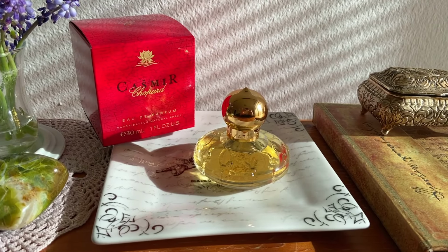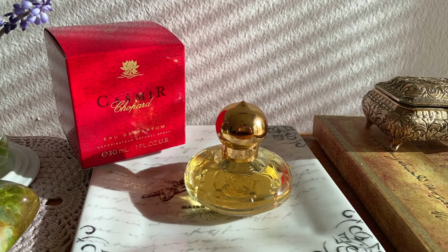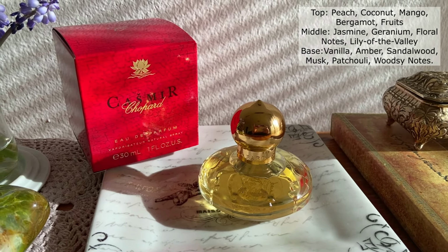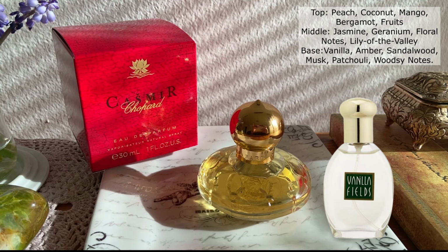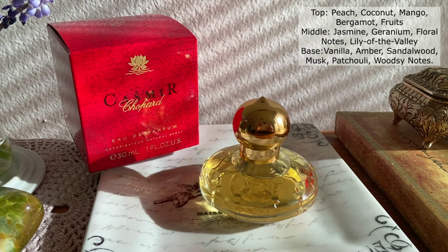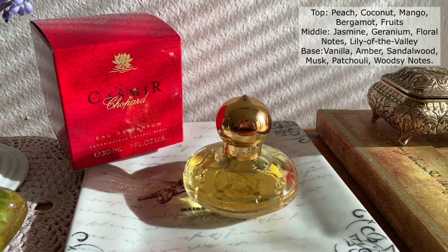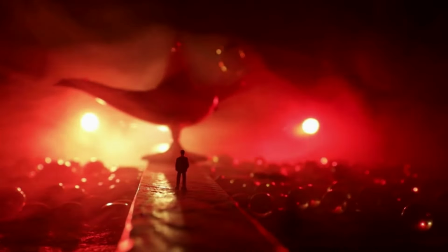So Cašmir from Chopard is a vintage smelling 90s style vanilla scent with fruity and balsamic touches. So don't expect this to be a modern smelling vanilla. No, this is a classic vanilla. It's similar to Vanilla Fields and Chopard from the House of Rochas. So if you love those 80s and 90s vanilla fragrances and body sprays, this is for you because this has that plasticky sweet vanilla. It's not the most expensive smelling fragrance, but it's very warm, it's rich, sweet, oriental, and comforting. It really smells beautiful in the air and it leaves a nice trail.